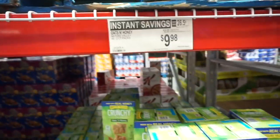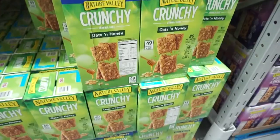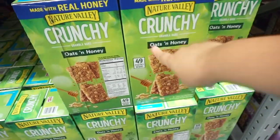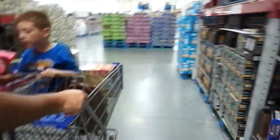Guys, the oats and honey brand is also $3 off from $12.98, so that's also a pretty good deal. And they bring 49, so you get a lot more in this one than the other one. But we're still gonna keep the other one because that one looks really yummy.